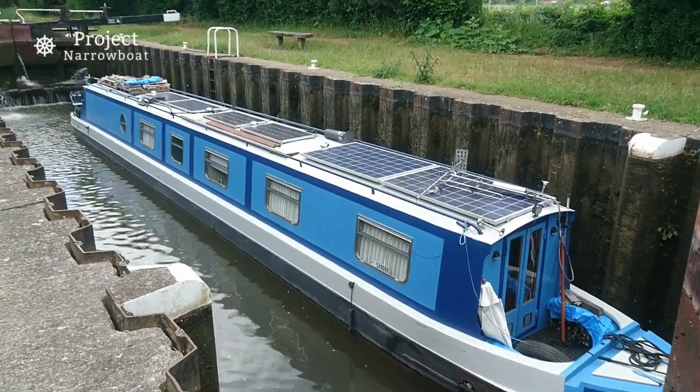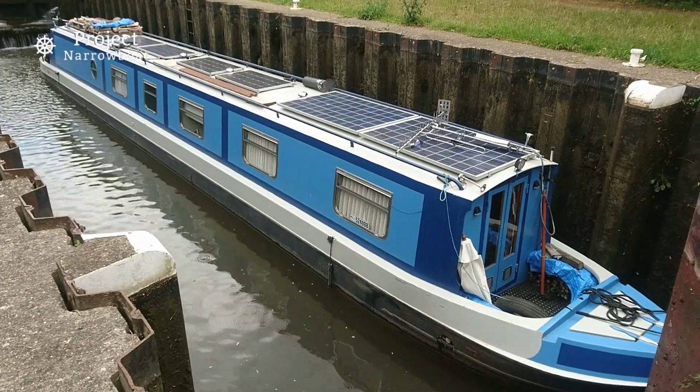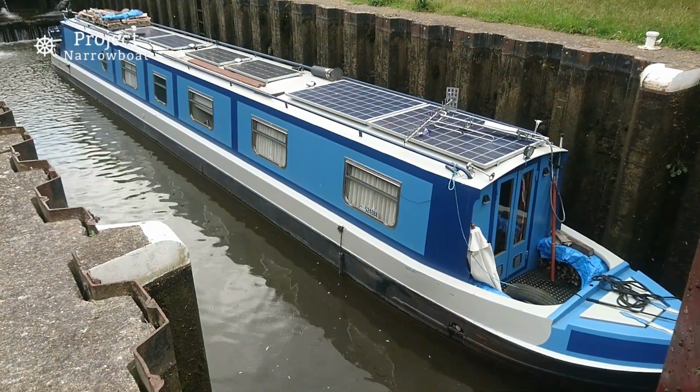In no time at all, thanks to my hard work and a bit of TV magic, the lock is drained. Well, it's been a great day's cruising so far, and the British weather, well, it's nearly holding. There's just a little drop of rain, but there's plenty of sun in the sky, so I don't think it's going to come to anything.